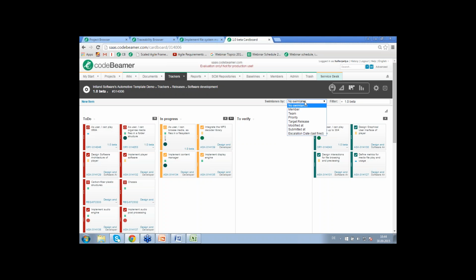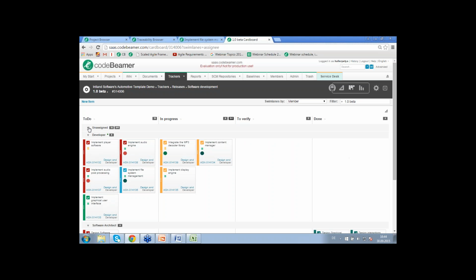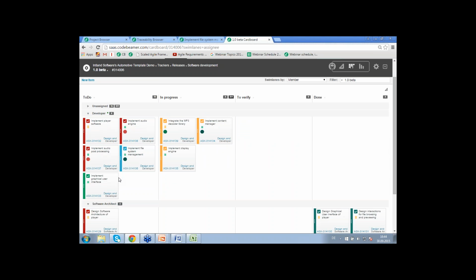And you can visualize your actual team workload and also the members' workload, where you can filter for those people to whom these tasks are assigned. So for example, you can see the role here and also the software architect role, or any defined role. So this is how you can manage and visualize your tasks in the tool.